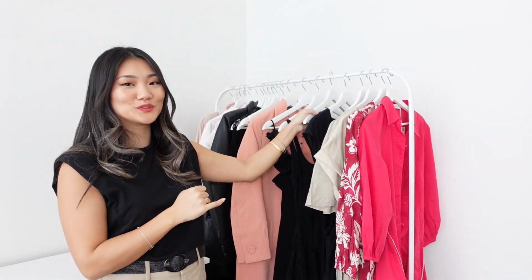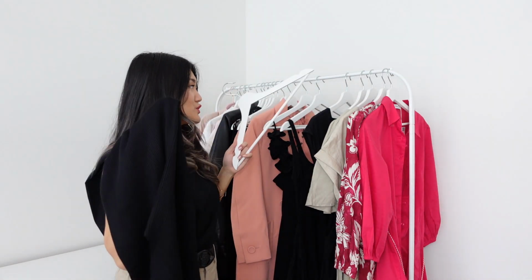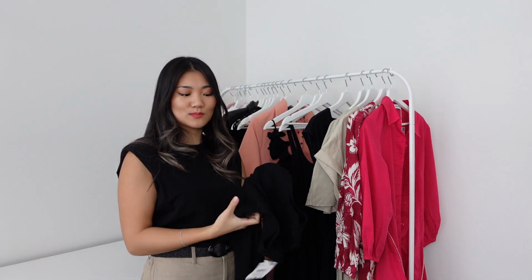However, last three were so pretty. I'm gonna start with this one. It's a knit or rib knit dress, midi dress. And I got size small once again.